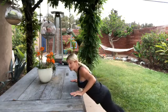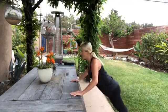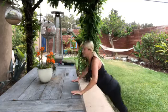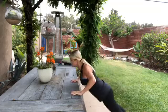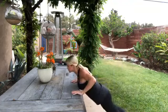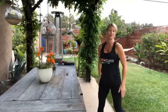If you're using a bench like this, you can always do a little bit more dynamic of a push-up where you push off. It's almost like a plyometric. We're gonna do 5 more. And your heart rate's gonna get up a little bit higher if you use a plyometric push-up like that as opposed to a regular push-up. So there were our push-ups, and now we have a kettlebell row.